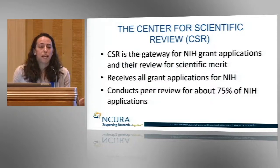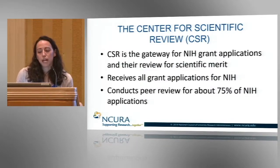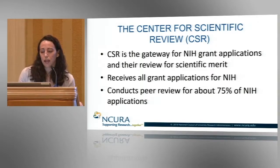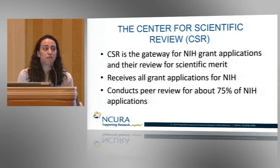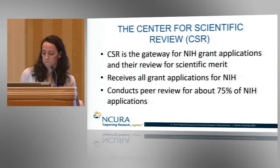So everything comes into NIH through our Center for Scientific Review, which is the gateway for all NIH grant applications, and it's where most of the reviews for scientific merit happen. CSR conducts the peer review for about 75% of applications. So that huge 70-something thousand number that we saw at the beginning, the majority of those are being done at CSR. And then the smaller portion with the more specific science and information, those reviews are done at the institute or center that's funding the awards.